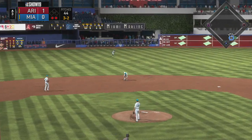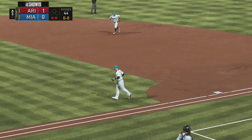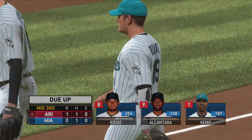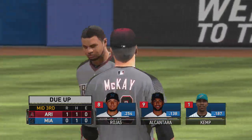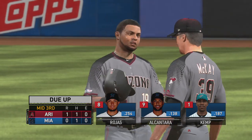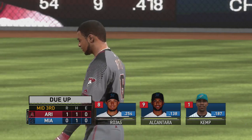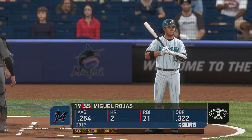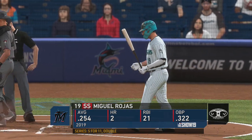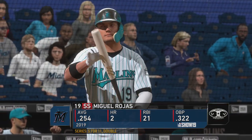Grounded to short. Rojas comes up with it. On to Pierce at first, and the inning is over. So 1-2-3 go the Diamondbacks. They lead it 1-0. So striding forward now, Miguel Rojas. He'll lead things off here in this one-run contest. Miguel.